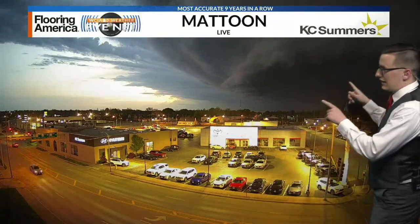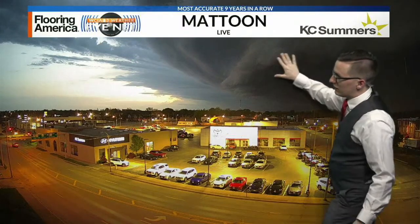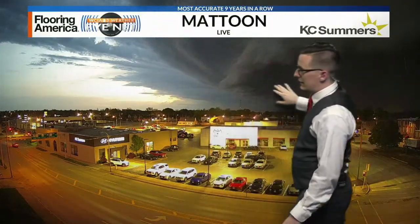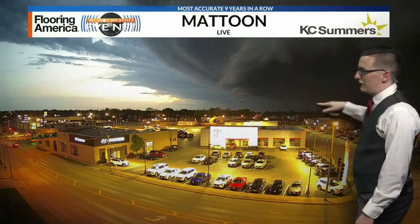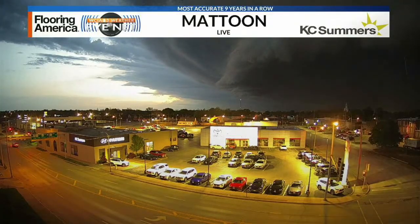Ooh, look at that, Jack. That's impressive. Yeah, what you're looking at is the shelf cloud here, but then you see this rounded off area carrying up. I mean, it almost looks like a spaceship coming in to Mattoon. The lightning is really impressive. Off in the distance, that wind. That's quite the shot there, Jack, isn't it? It sure is. So we've got 8:02 right now.